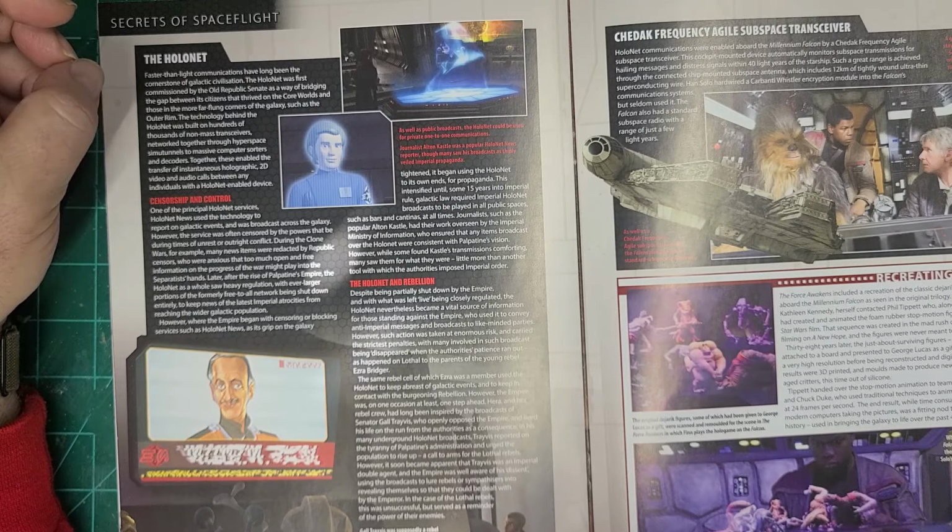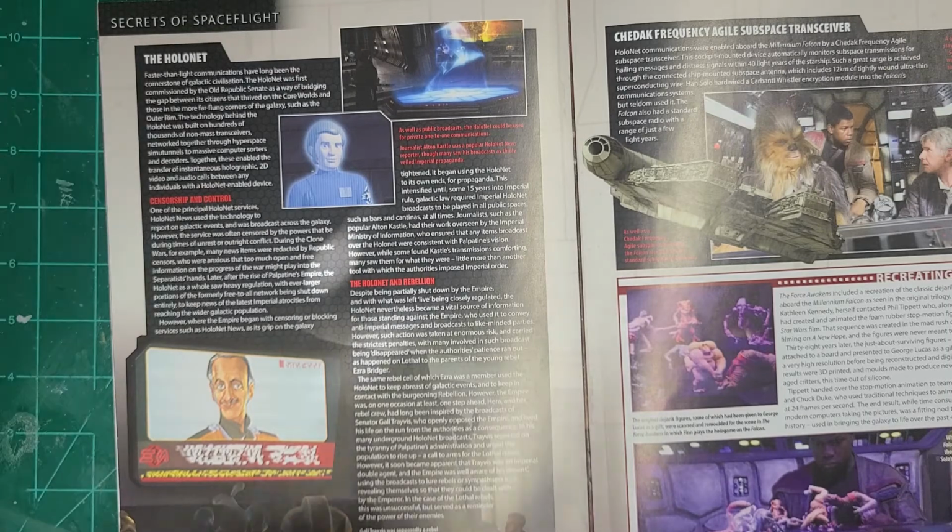Later, after the rise of Palpatine's empire, the Holonet as a whole saw heavy regulation, with even larger portions of the formerly free-to-all network being shut down entirely, to keep the news of the latest Imperial atrocities from reaching the wider galactic population.